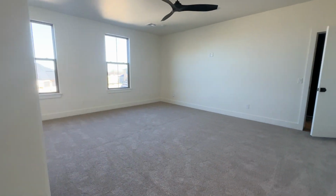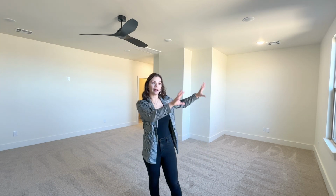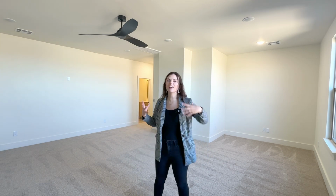I think there could even be room for a ping pong table or pool table. So this could be a really cool hangout spot. I think you could do a lot to this room. I love the idea of trying to black out some of these windows and making it like a theater room.